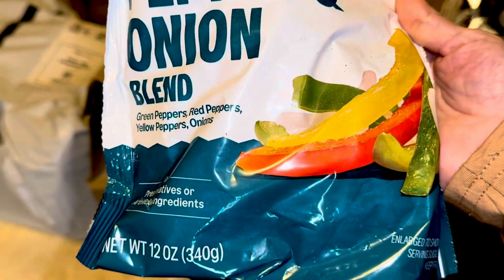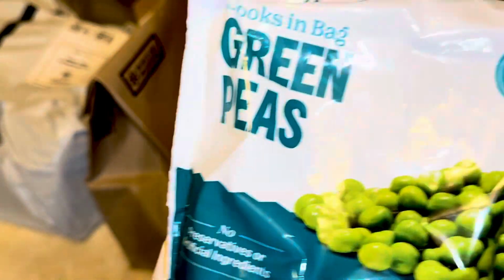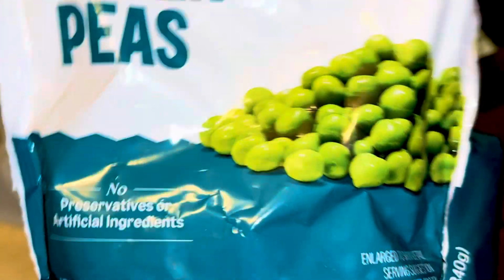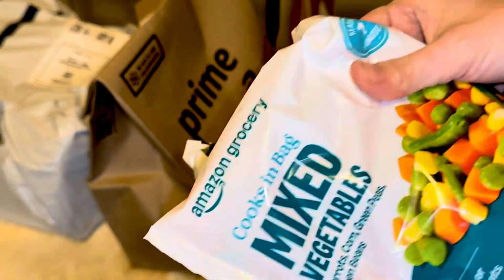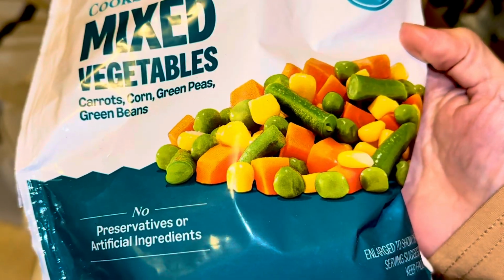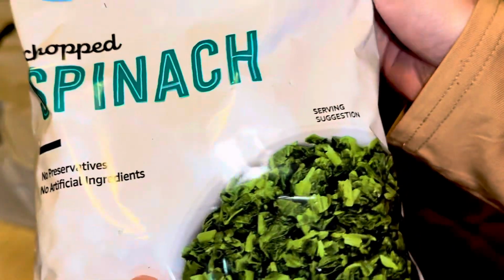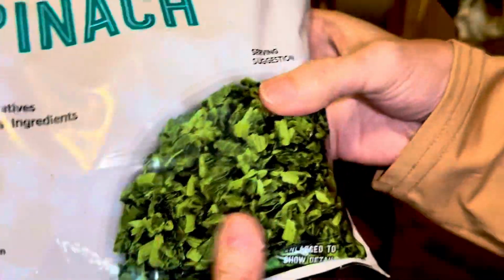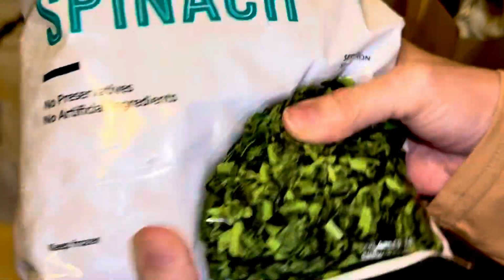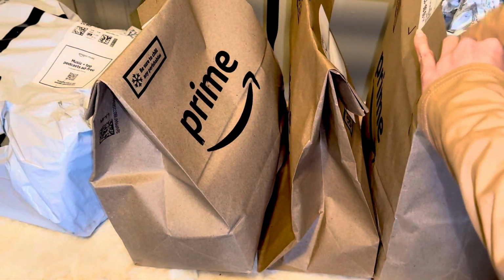So I got this pepper and onion blend, which was like $1, right? I got these green peas where they were under $1. These are Amazon brands too. Mixed veg. It says carrots, corn, green peas, and green beans. Same price. And the spinach too. And this one is for a good recipe, so look out for it.